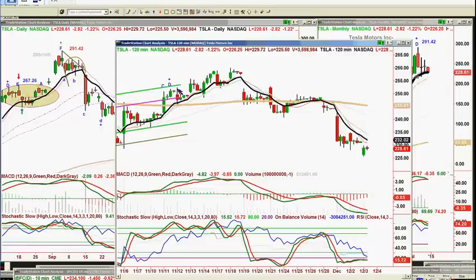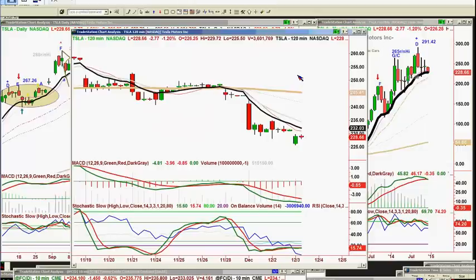I don't know, do you use the MACD and the stochastic at all in your analysis? Yes. Do you use the 60-minute or the 120-minute chart? Usually, I use a 5-minute chart for the entry signal. Okay. So what's the longest time period you look at with the MACD and stochastic? Do you use the daily chart at all? I use a daily chart.